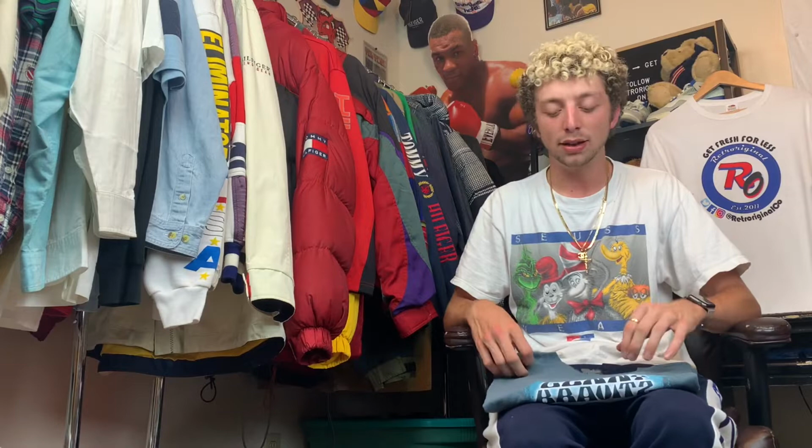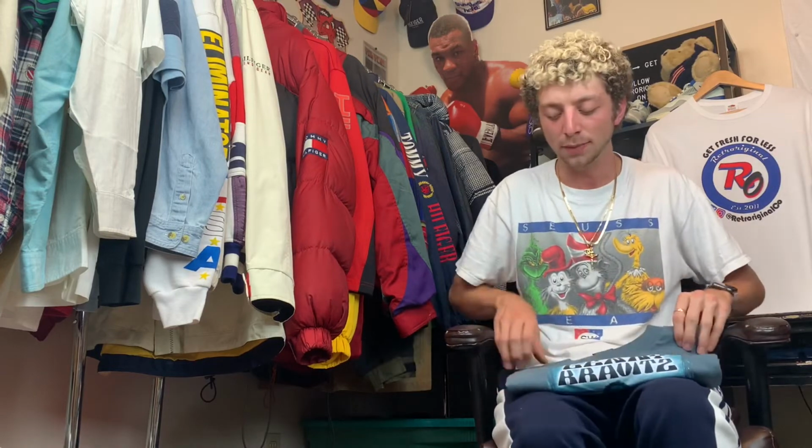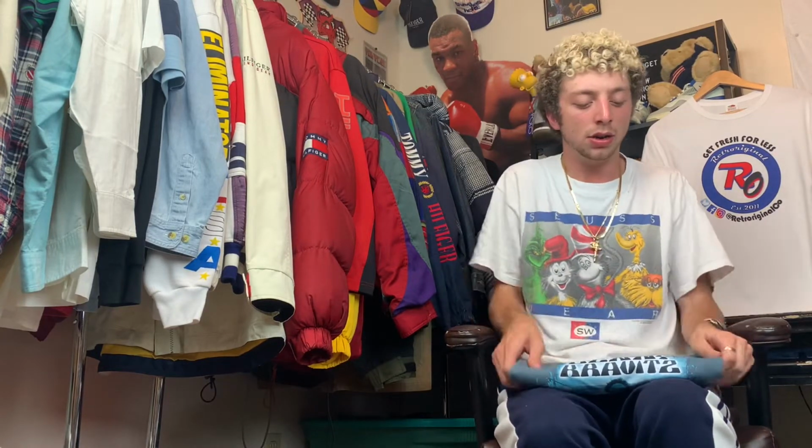If you're buying old tees and they're brand new, definitely make sure they are not dry rotted, because you could barely tear on a tee like this and the whole thing will rip. You don't want to spend a decent little chunk of change on a nice t-shirt you've been waiting for, and then you get it in the mail and find out that it's dry rot and it falls apart, you can't wear it.